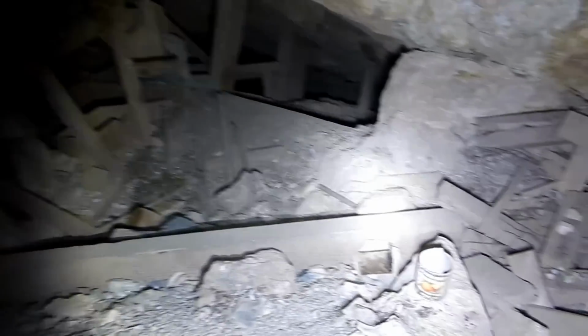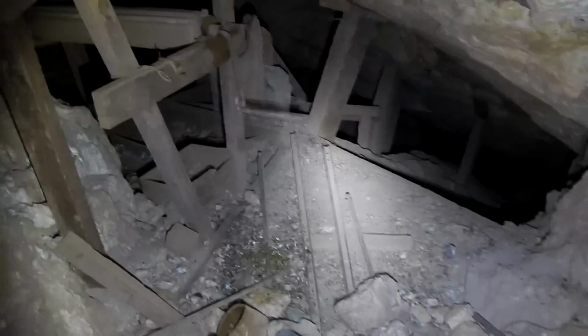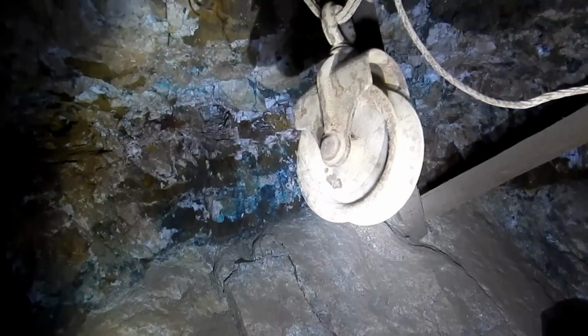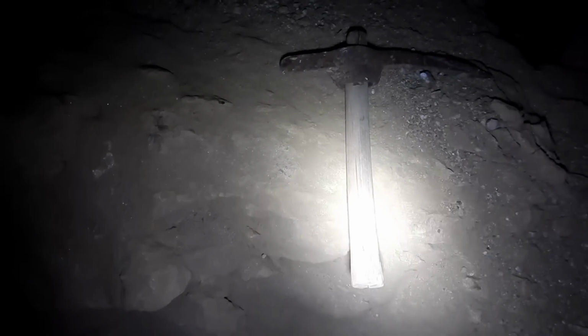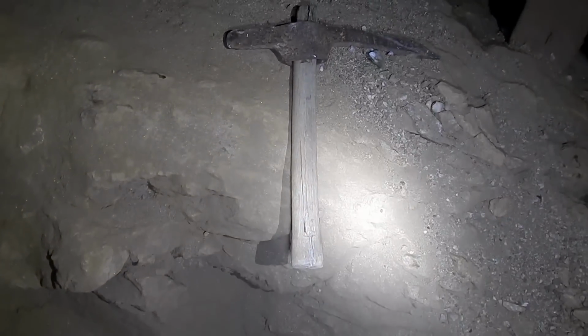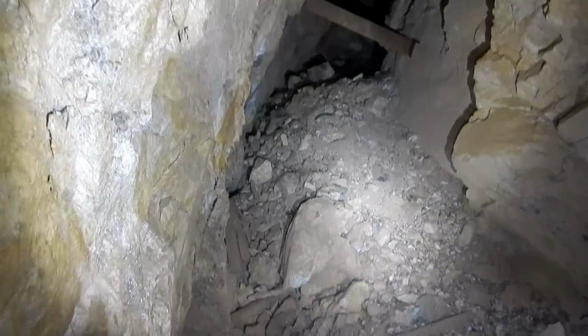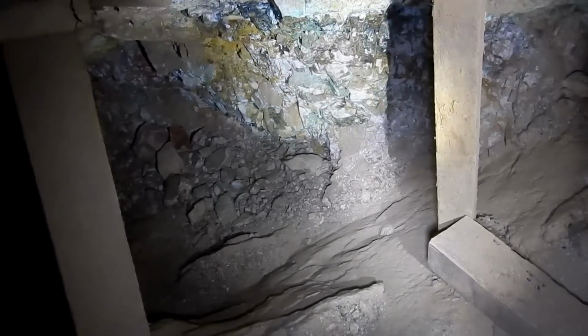See what we have over here. Apricots. There's another low stope. There's a little chute. There's another pick. Look how worn that thing is. Simple. This vein is something special, that's for sure.